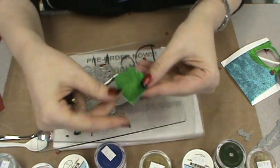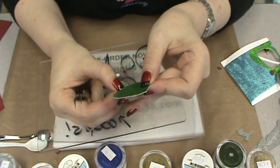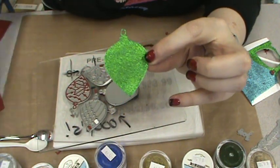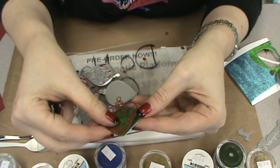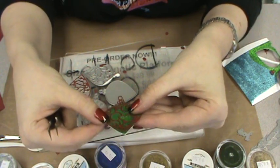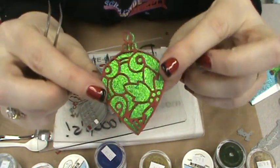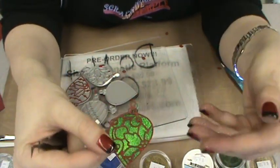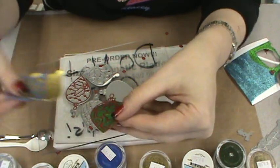Pull out my green. And then take my red overlay that we just did and lay it right on top. And I could glue it right on down to make a beautiful ornament. Can you imagine everything that you can do? All the different color combinations? It's gorgeous. It's absolutely gorgeous.